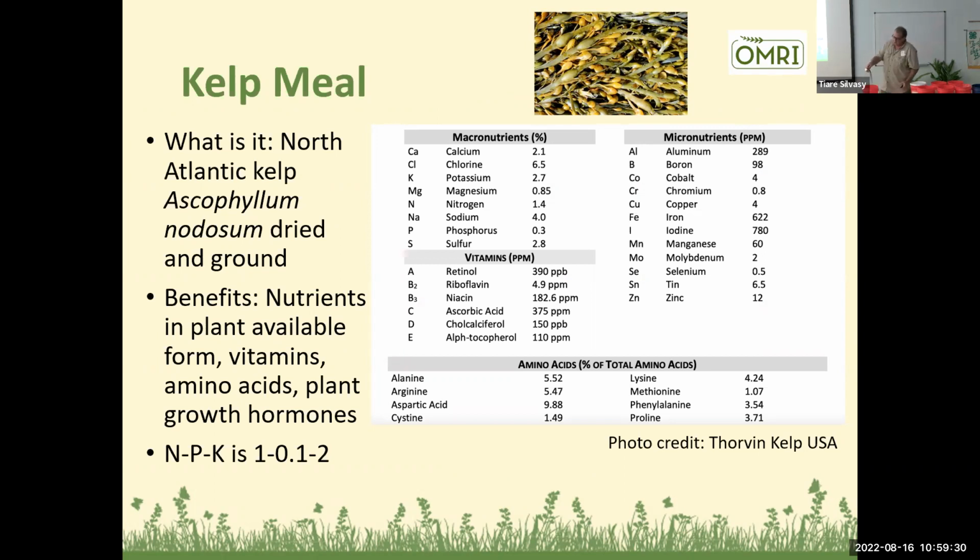This is what it looks like when it's chopped in an agricultural form. And let's talk about what it is. So it's Ascophyllum nodosum. That's the kelp we're talking about. Okay. And the benefits, it has nutrients that are available to the plant.